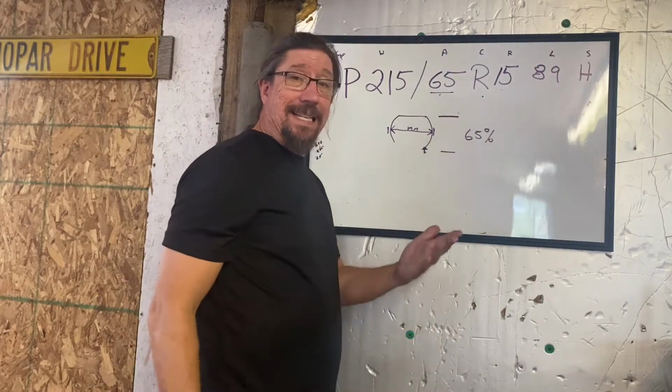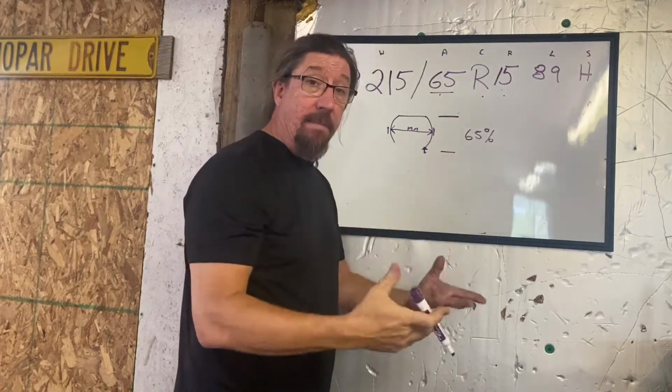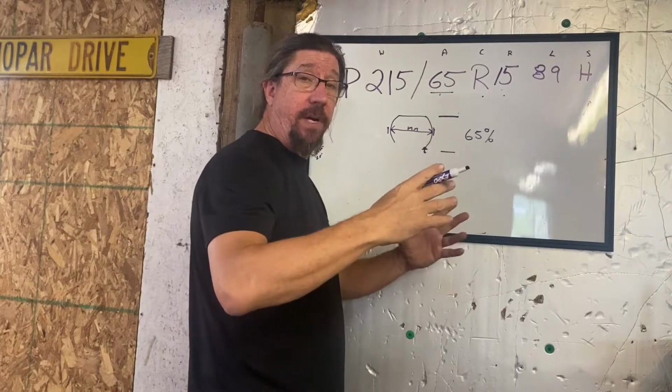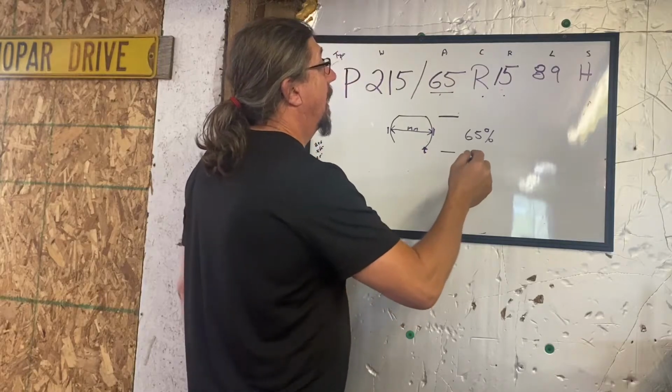R designates that it's a radial. 15 is the rim size. So it's a 15-inch rim or a 17-inch rim or a 20-inch rim or a 30-inch rim, or no, we're not going there.